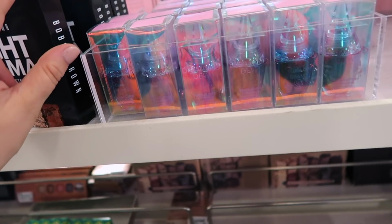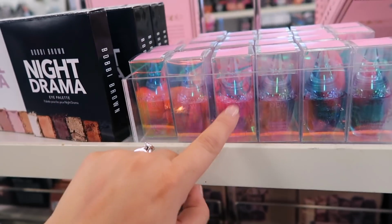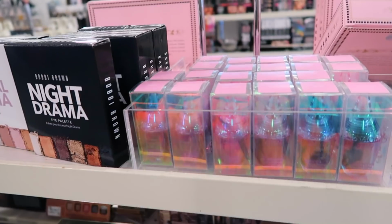And they also have a bunch of the Lime Crime Diamond Dew little liquid shadows. I've seen some people find these at TJ Maxx. I have not seen them yet, but I showed these in my last video. They are still $9.97 and they have a bunch of shades.